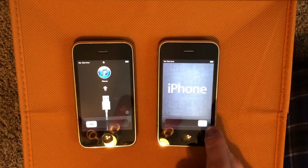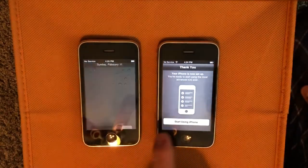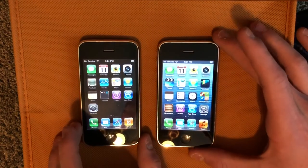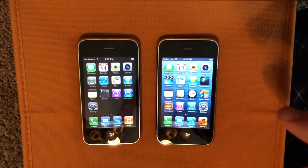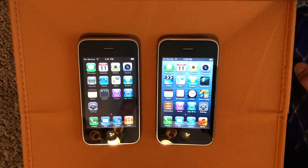So we're going to set these up. We're gonna have to connect this one to iTunes. Okay, so now I'm done setting them up and let's go ahead and jump in. So both phones are connected to the same Wi-Fi network. Location services is on both. I did not sign in with an Apple ID on the 3GS, but I did enable diagnostics on there. And obviously they've both been freshly restored. So let's go ahead and get started with the speed test.